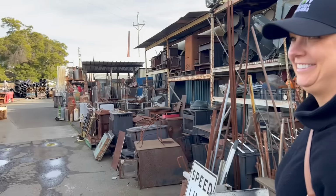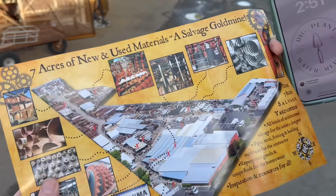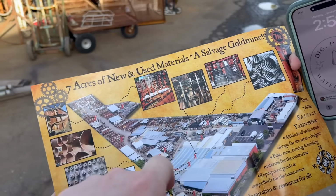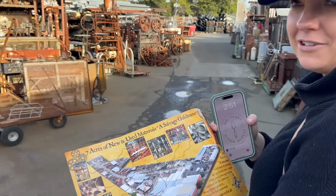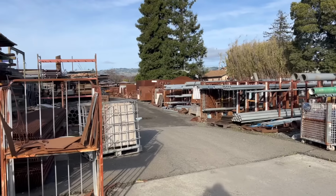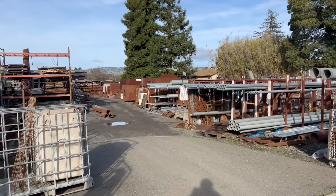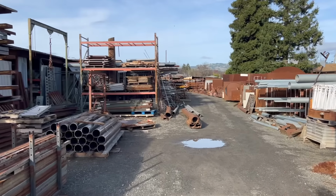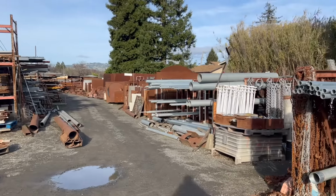The guy gave us a map because we looked lost. He said we're about here, so we have all of this to go through. There's 7 acres. It's huge. We are so out of our element here. We're just kind of walking up and down the aisles, trying to see what we can find.